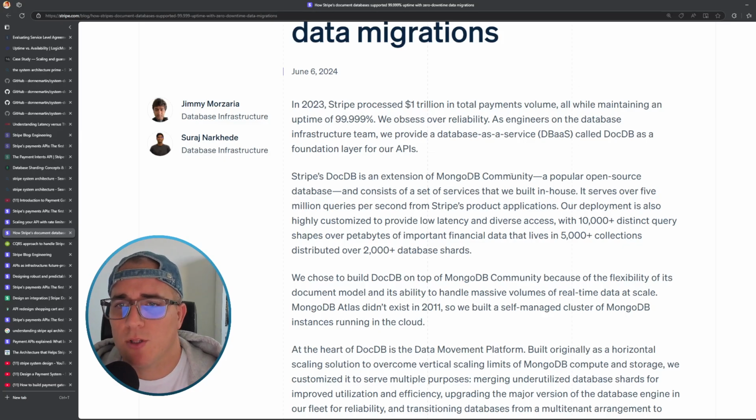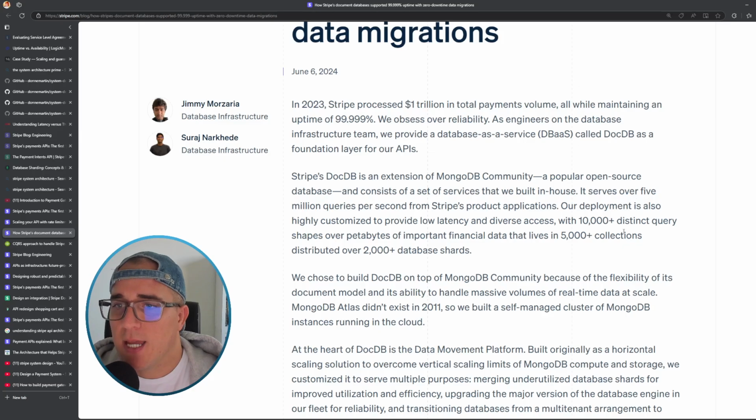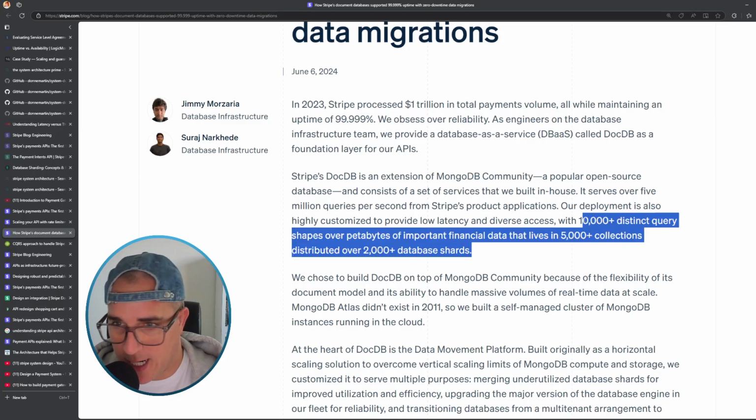Stripe's DocDB is an extension of MongoDB Community, a popular open source database, and consists of a set of services that we built in-house. It serves over 5 million queries per second from Stripe's products and applications. Our deployment is also highly customized to provide low latency and diverse access, with 10,000 distinct query shapes over petabytes of important financial data that live in 5,000-plus collections distributed over 2,000-plus database shards. This is insane numbers, guys.